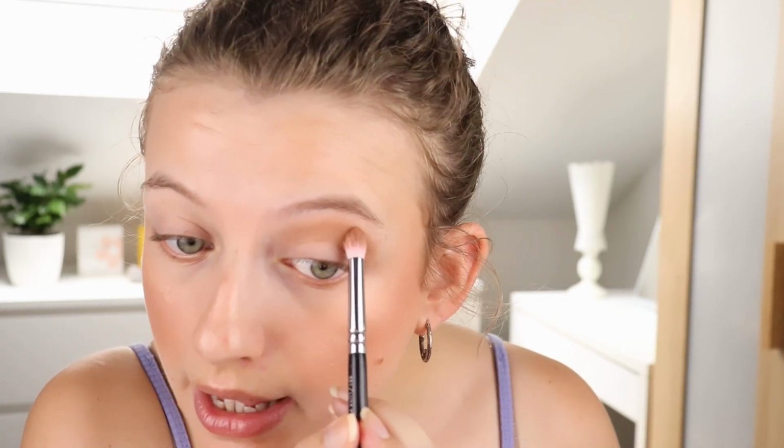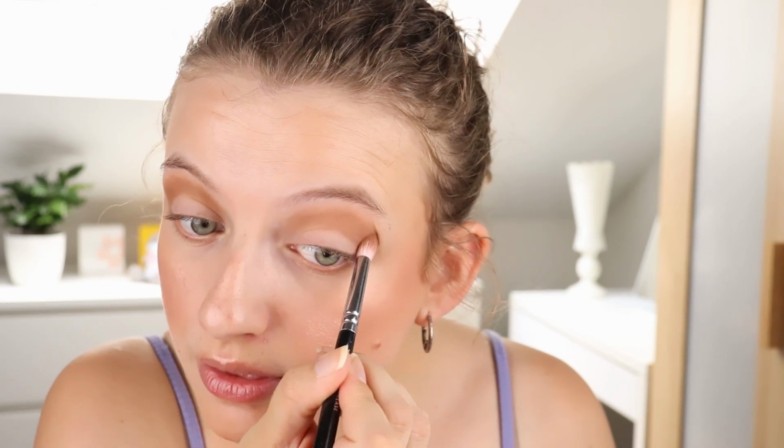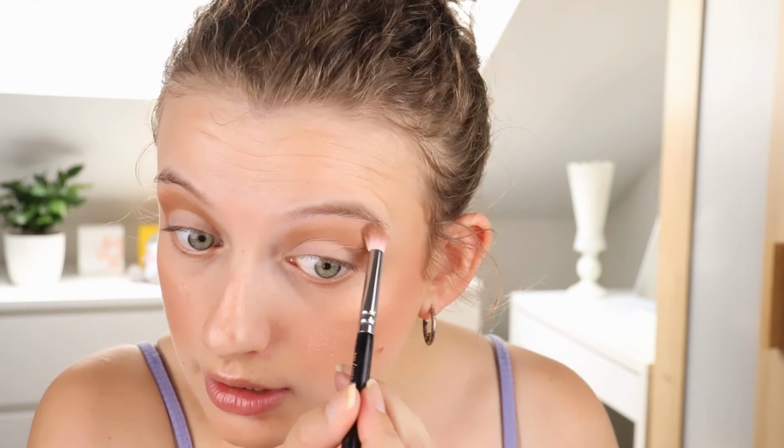That had quite a good amount of pigment and it blended really easily. No complaints here. I have tried Catrice eyeshadows before. I've had some eyeshadow palettes by them, but it's been a while because it was never their best thing. It was never the thing they were the best at, I felt like. This looks good. This looks really good. And by the way, my cheeks are also looking really good in this lighting, they are looking fine.